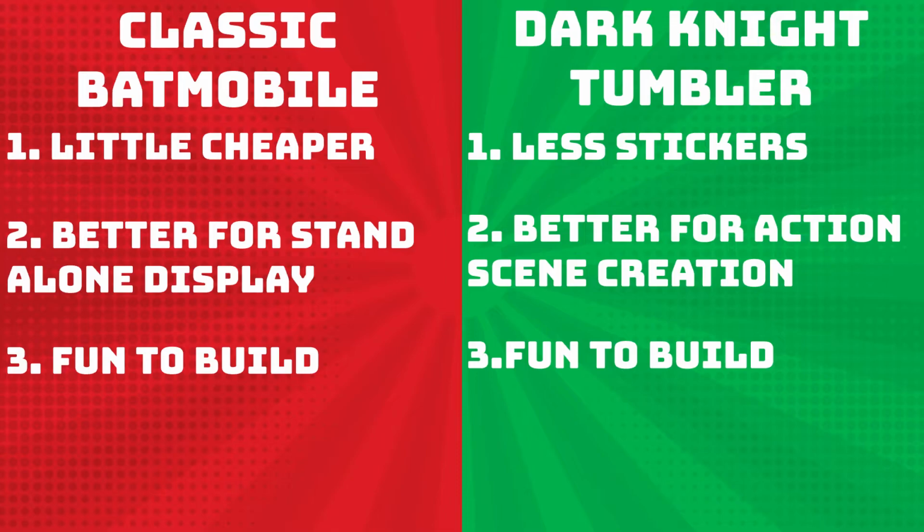I think it would be cool to have a fighting scene on top of the Tumbler and the Dark Knight Lego set, rather than the classic Batmobile. I think it's just cool as a stand-alone car and not to build out full scenes, which I like to do with Lego sets for a display. And again, a little bit more challenging, which made it fun to build. So with all that being said, those are the reasons why I would buy one versus the other.